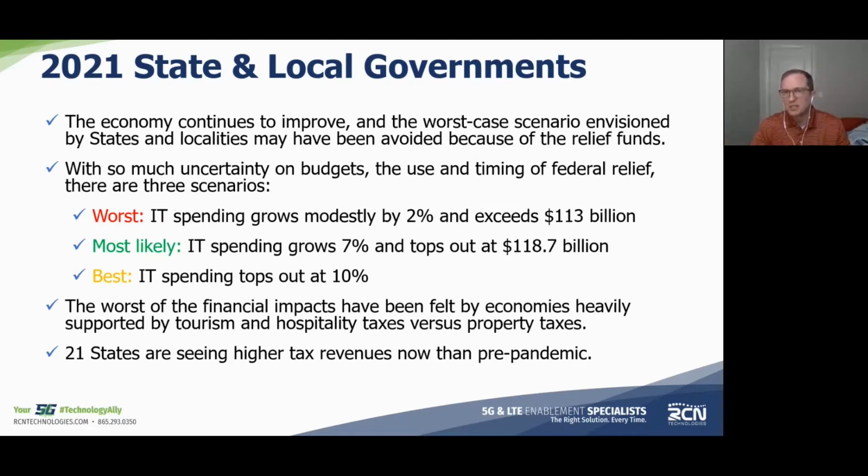It's just like in our personal budgets. We have an emergency fund, we save up, and when we get to an issue or obstacle, we can use that to help take care of it. State governments and local governments are the same way. So we're just seeing it differently because each state's different. They operate differently. They do things differently. So.